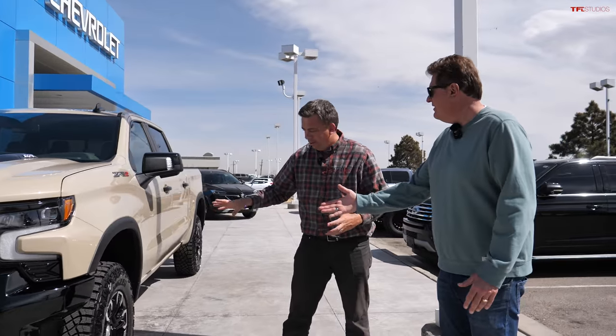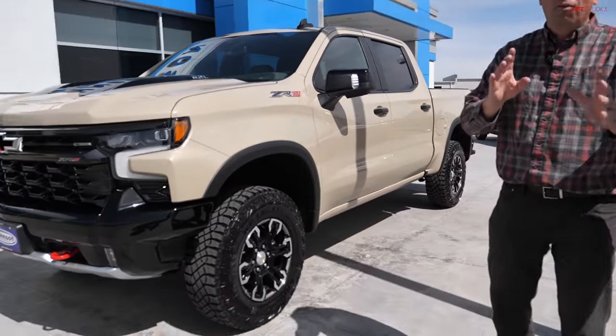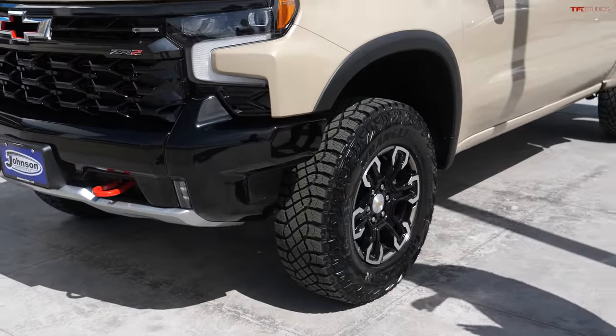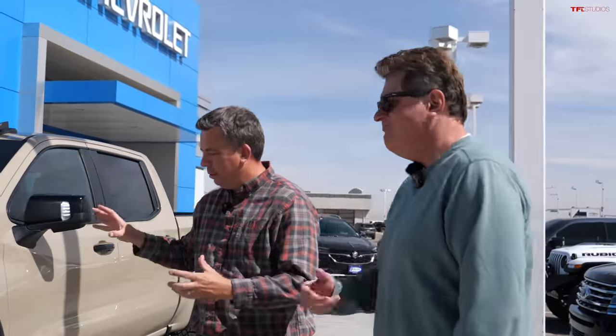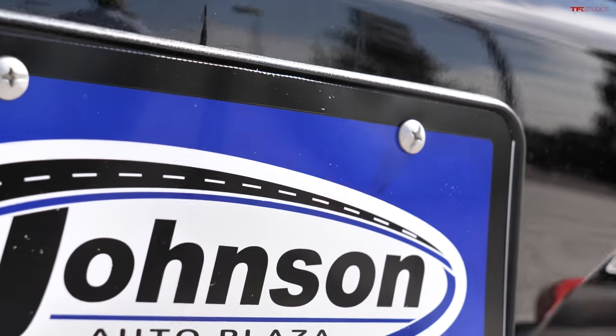35s from the factory? 33s. Chevy. Okay. Can you put on 35s? You could, in theory, yeah. No, but this is maybe like a Tremor competitor, also a TRD Pro competitor. It doesn't have a supercharger, but still, I can't wait to fire this up.